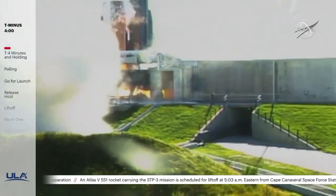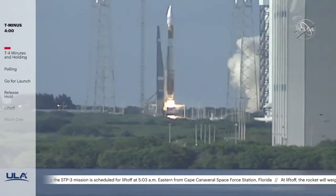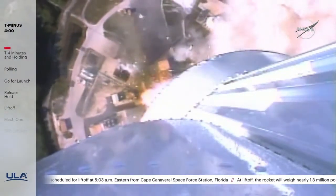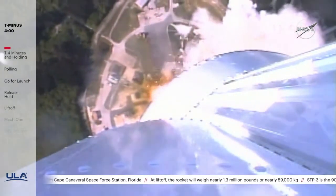And the RD-180 engine roars to life and liftoff with a maiden flight of the Lockheed Martin Atlas V rocket with a Hot Bird 6 spacecraft on board for Eutelsat in Paris, France.